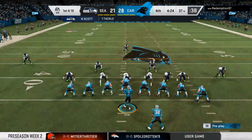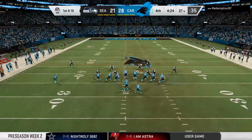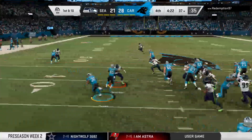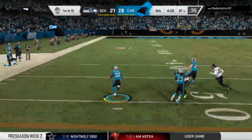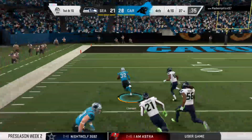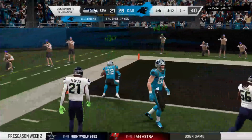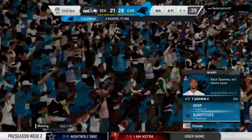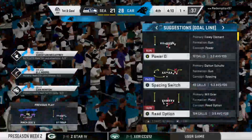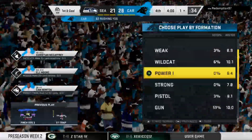Here we go, set. 60 out, Law. 55 to Mike. Let him know. Set. They run out of the gun with Clement. He's got a first down and then some at midfield. There he goes, left side. And he takes it down deep into enemy territory. A big play there for Carolina. 62 yards.